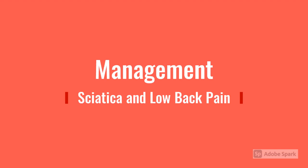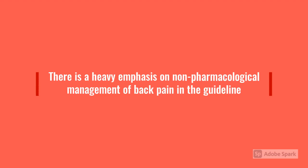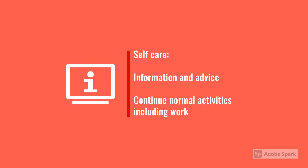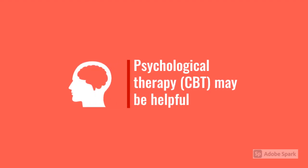So moving on to management and starting off thinking about not using drugs, so non-pharmacological management. When you've ruled out a concerning pathology and you're thinking more maybe about mechanical back pain or chronic back pain, one of the best things that you want to do is to encourage people to keep moving, encouraging patients to think about self-care, giving them information and advice so that they can carry on with their normal activities, and particularly so that they can carry on with getting back to work. Encouraging exercise, maybe referring them to physiotherapy, and also maybe considering psychological therapy like CBT. That might be helpful for some patients.